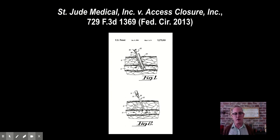Access Closure says, look, all of these techniques already exist, right? Let's look back to KSR. All the different techniques that you disclose in this patent are already available. Therefore, you just took existing ideas that were already out there, put them together. That's not enough. That's obvious the same way it was in KSR. And the Federal Circuit disagrees, right?